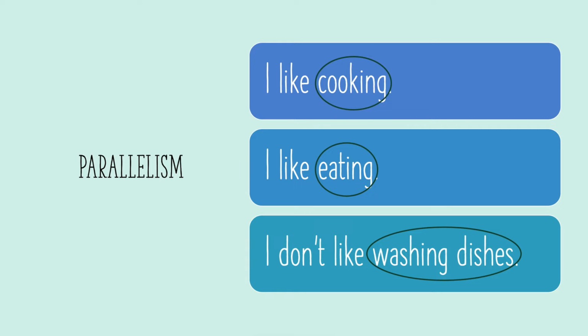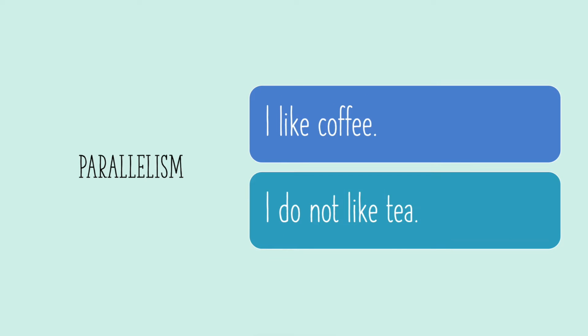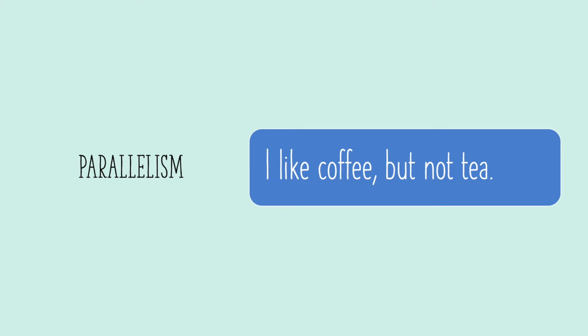The structures on either side of the conjunction should be the same in terms of tense, voice, form, or any other relevant grammatical aspect. If these are not the same, you probably shouldn't use coordinating conjunctions. How about this one? I like coffee, I do not like tea. How would we put these together to make one sentence? There are similar structures here, the part about liking certain drinks, but I like one and not the other. This one takes something a little different. This one becomes, I like coffee, but not tea. Did you know that that's what I was going to say?